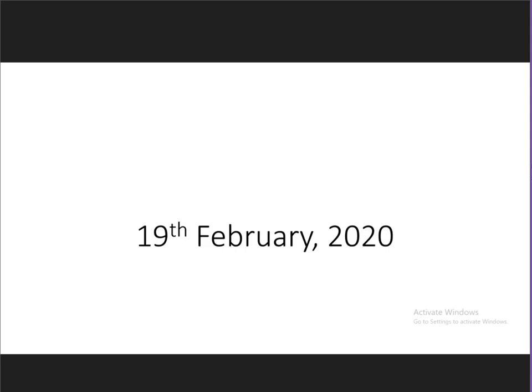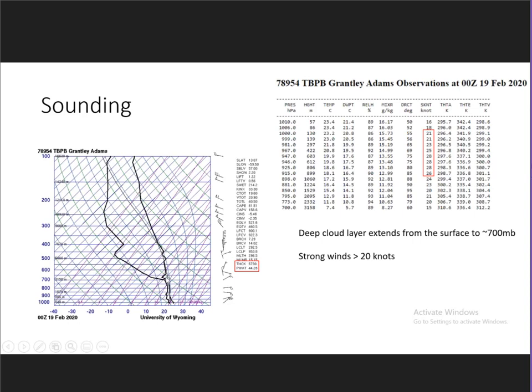So 19th, this is the day we start to get the changes. Really remarkable disintegration of the inversion in less than 12 hours. The wind still remains strong, about 20 knots. The precipitable water went up to 44.8, and the thickness values actually increased as well. Notice that the wind speeds were still strong, up to 15 millibars at 26 knots.